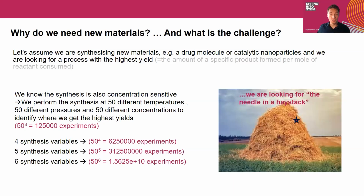Or to use another analogy, we're looking for the needle in the haystack. Just in this case, we're not even sure we'll find a needle because there's no guarantee we actually find the material we're after.